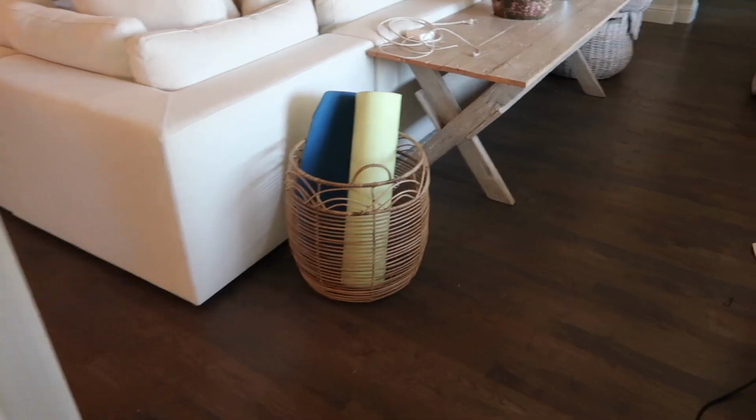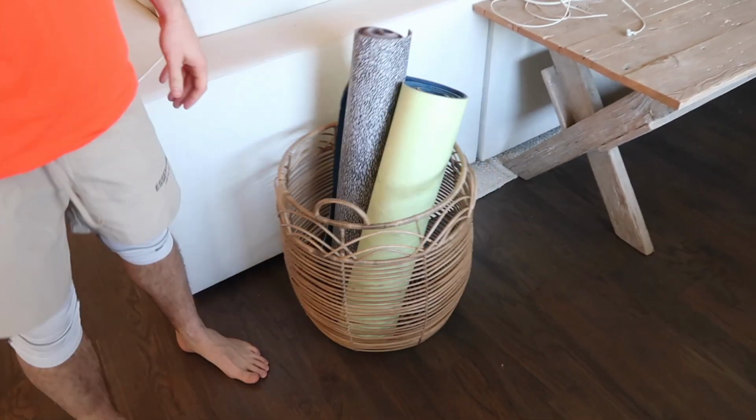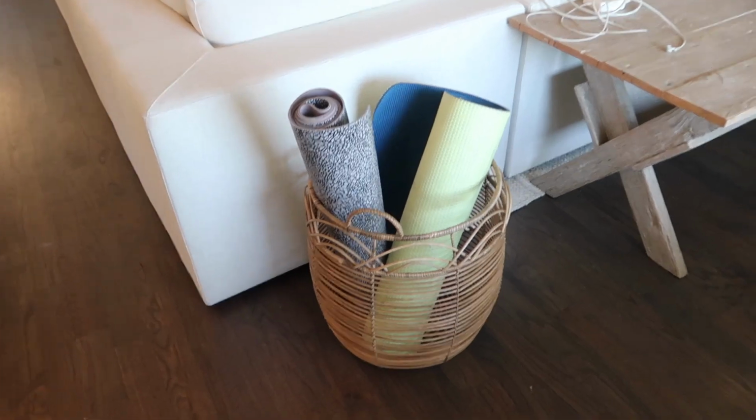I made this little workout basket. You put our mats in it. Perfect. And if you have any other weight things, we could put them in there. Yeah, there's some in the garage. It's cute. The workout's over, feeling good. Now we're gonna go shower and get ready for the day. Let's do it.